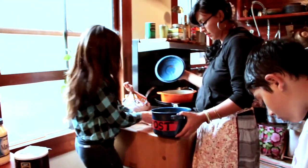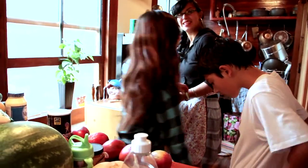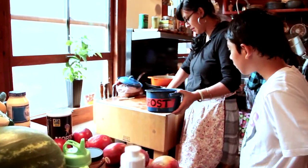There, compost. You gotta throw that away, put on your shoes, son. Dry your feet, because you're gonna get athlete's foot.